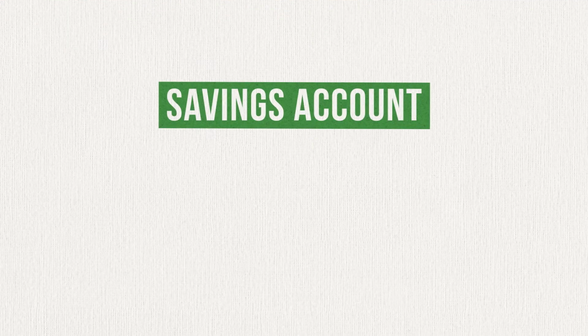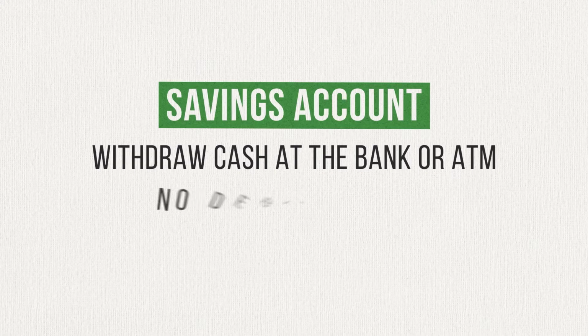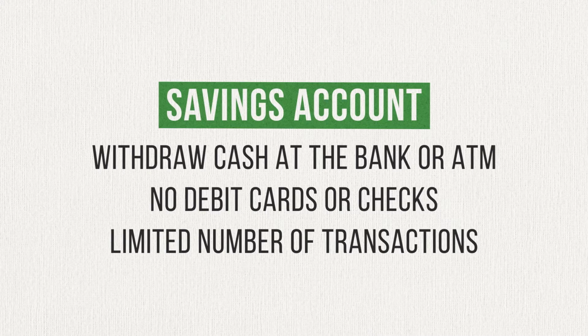You can still withdraw your money by stopping by your bank or at an ATM. You might even be able to transfer that money over to your checking account using your bank's website or app. But with a savings account, there are no debit cards or checks. On top of that, there's usually a limit to the number of transactions you can process every month. Typically that limit is just 6 transactions, but rules are constantly changing, so you should check with your bank to be sure. Clearly, savings accounts have some serious disadvantages compared to checking accounts when it comes to accessing your money.